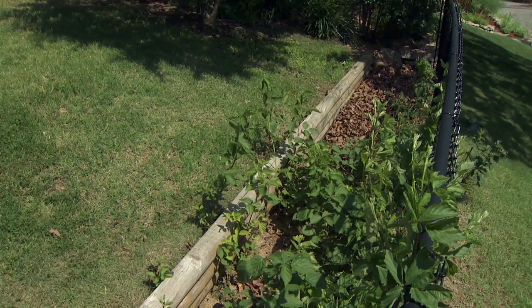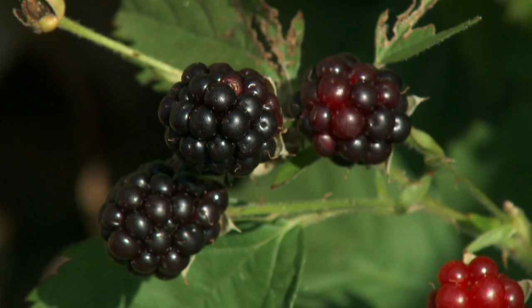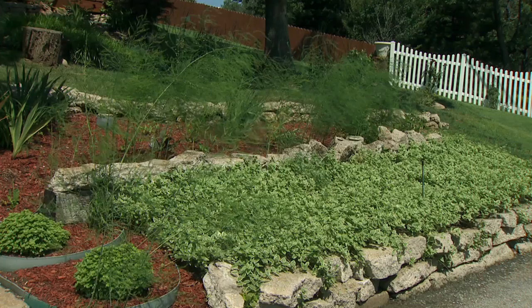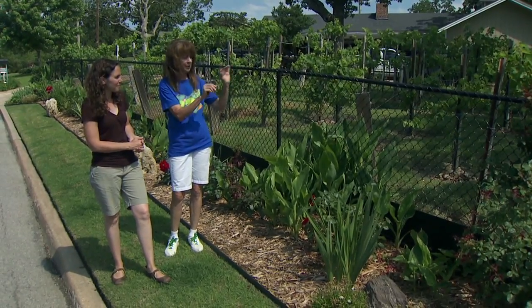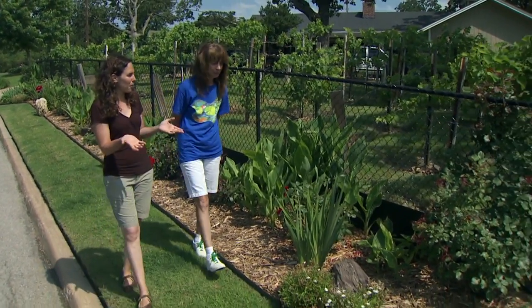Excellent. Now, in addition to the grapes, you have edibles throughout your garden, which I love seeing. There's blackberries and asparagus. Yes, I figured I might as well make some use of this extra space for annuals, because the grapes are perennials and the annuals don't take up much room. So when I have a few square feet, I stick something edible in it. And the other thing you like to grow are natives.